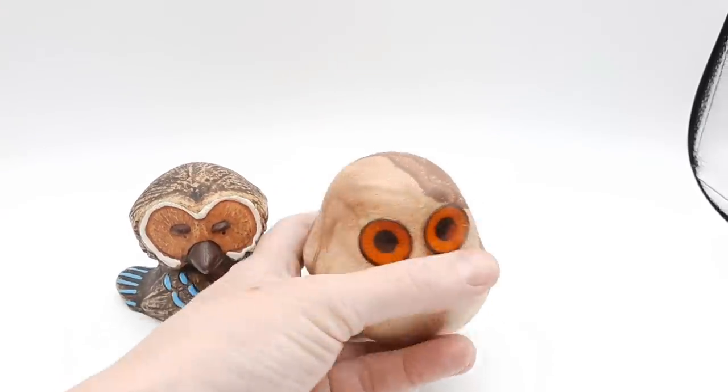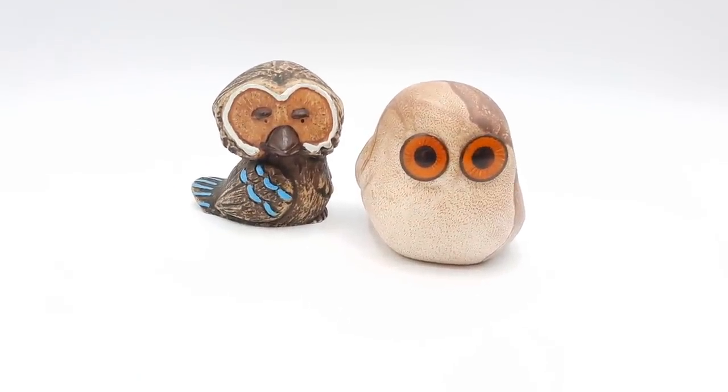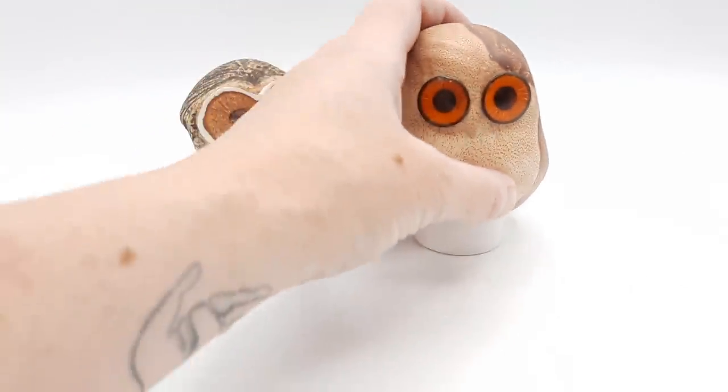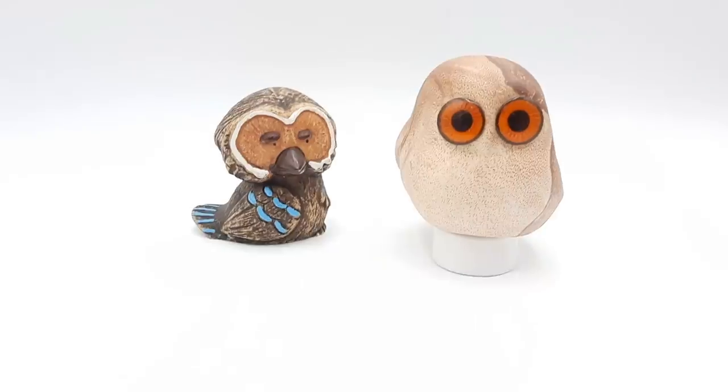And if you do this, watch this. Take a tea light and you can stick them like that. Be careful though, and you turn the lights out. There, I had to turn the lights off. So he just kind of sits on this little votive, but you could put a tea light like that and his eyes would glow. Isn't that cute?